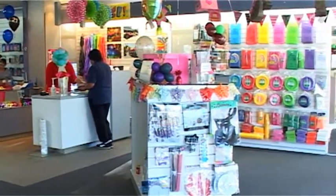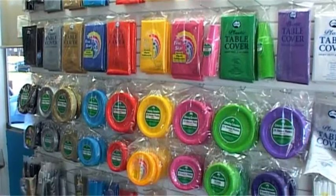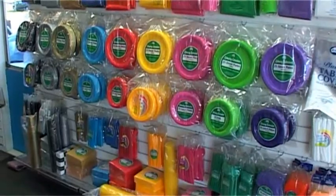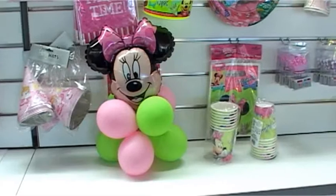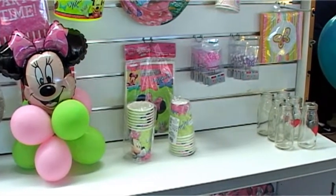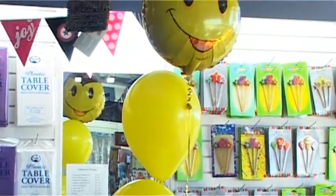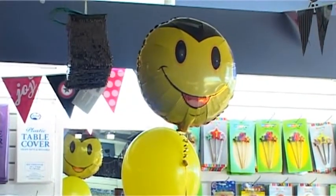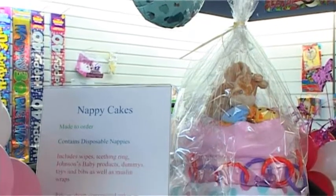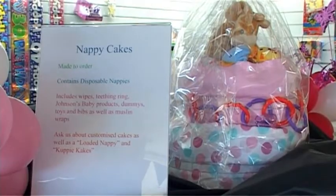We've just brought in a range of straws, which is really the big thing these days. People like these paper straws. There's also a range of glass bottles, which are really popular for kids' parties. We've got things like balloon displays. We've also got invitations, nappy cakes, centrepieces for parties. I mean, it's just about a case of you think of it, we've got it. If we haven't got it, we'll source it for you.